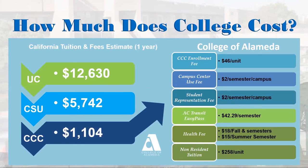There is a $2 per semester per campus center use fee, a $2 per semester per campus student representation fee, a $42.29 per semester AC Transit Easy Pass fee, and an $18 per semester health fee. These fees do not include optional parking fees. It is also important to note that there are additional fees that non-resident students incur.